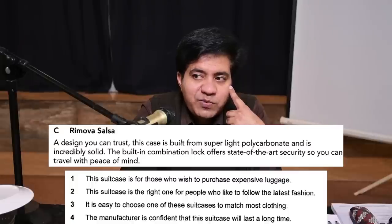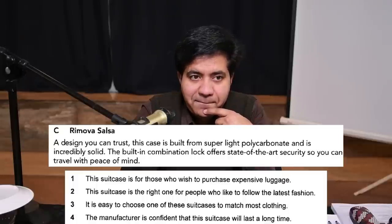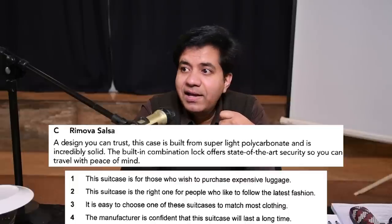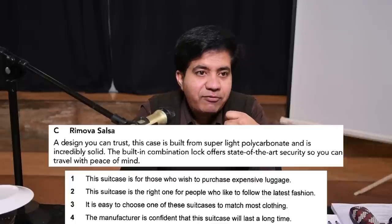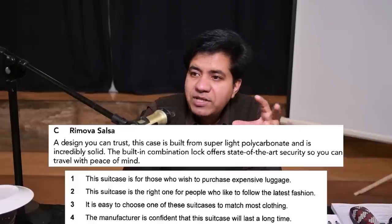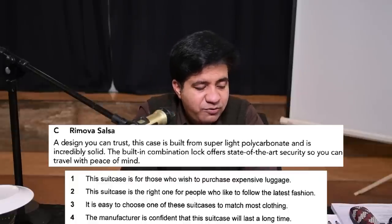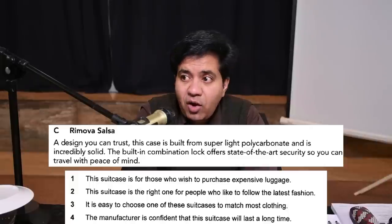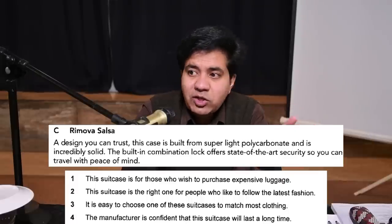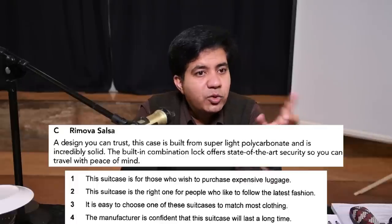Now see which question matches with this. Four? All right, listen carefully. No option matches with this paragraph. Right? So there can be a paragraph which is empty. There is no question. And by the way, you said number four. Number four is: manufacturer is confident that this suitcase will last a long time. They did not say that it will last a long time. Yes, they said incredibly solid. But last a long time means there should be some time period or something like that. So this paragraph is empty.